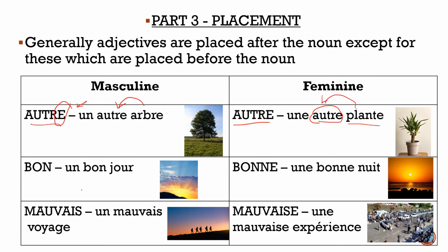Now, bon and mauvais, they are opposites of each other, and both of them are placed before the noun. Bon is good, mauvais is bad. Bon in the feminine, you have to double the last consonant and then add E. So bon and bonne both come before the noun. So un bon jour, jour is masculine, a good day, and une bonne nuit, a good night. In both cases, it's coming before the noun.